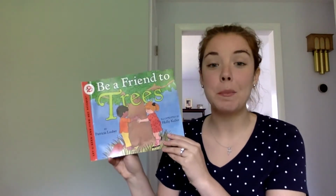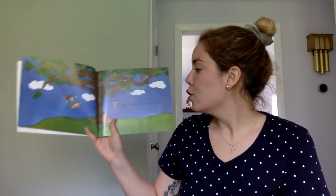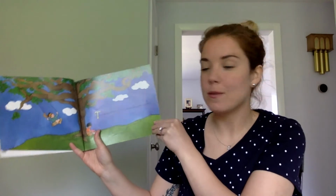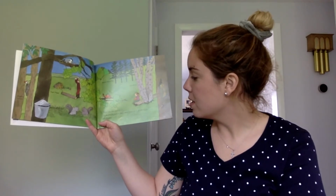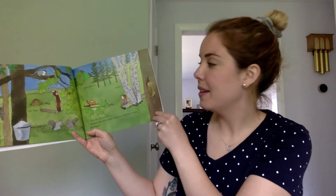Today I'm going to read Be a Friend to Trees. Trees are nice. They're nice to look at, nice to have around. Trees are also useful. Both people and animals need trees of all kinds, sizes, and shapes.